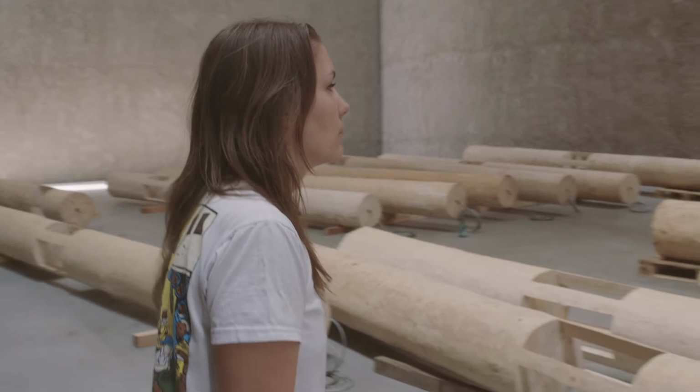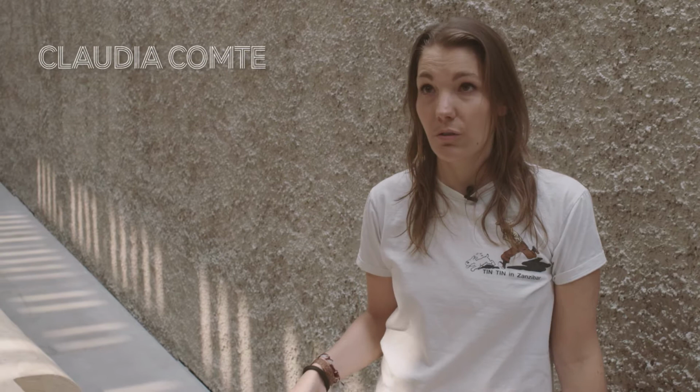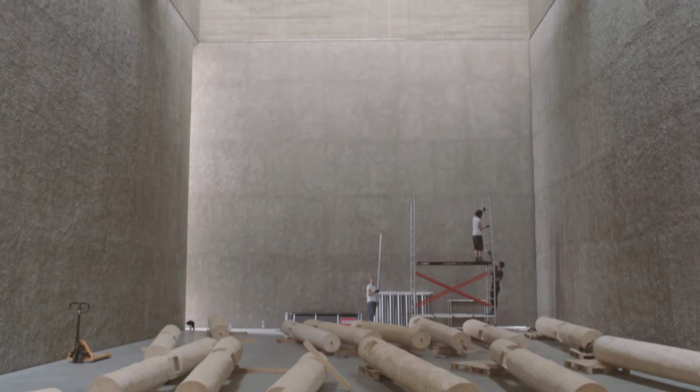This was a quite intense operation because each of the trunks, the 20 trunks, 6 meter high, 50 centimeter diameter, went through this little window that is actually 60 centimeter large. And each of them is about 700-800 kilos.